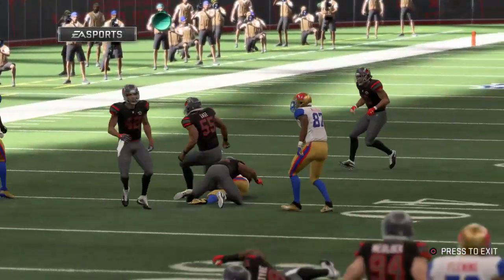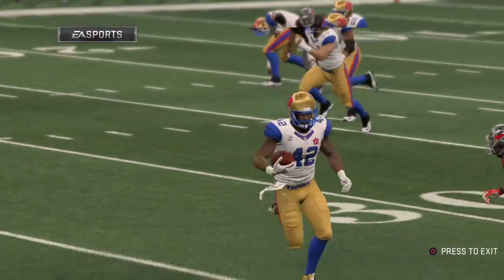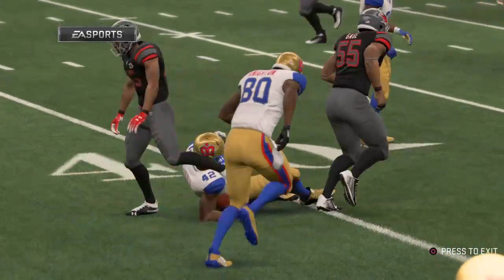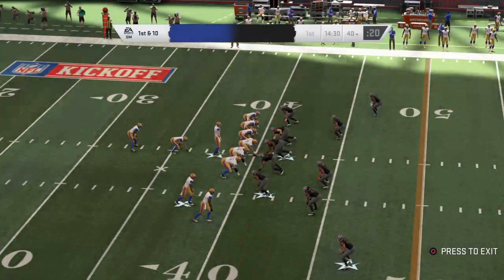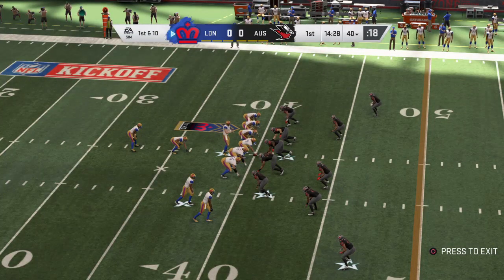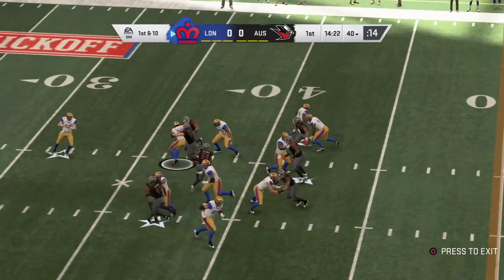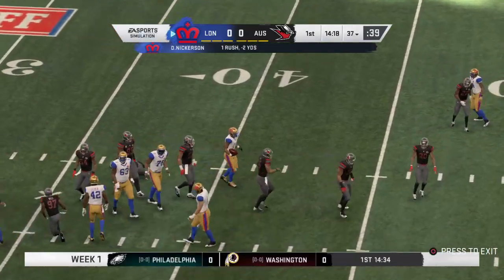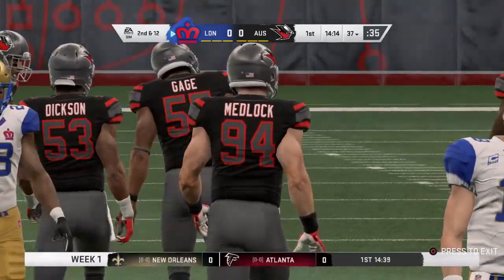And it looked like number 35, Kyler Chavis, was out there on the tackle. And you see the replays there. Coming to the line, first and 10 for the Monarchs. Ebner going to hand it off to the running back, number 28, Daryl Nickerson. And he is taken down for a loss of two by Medlock.